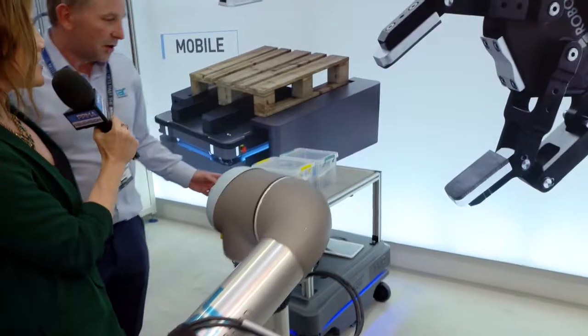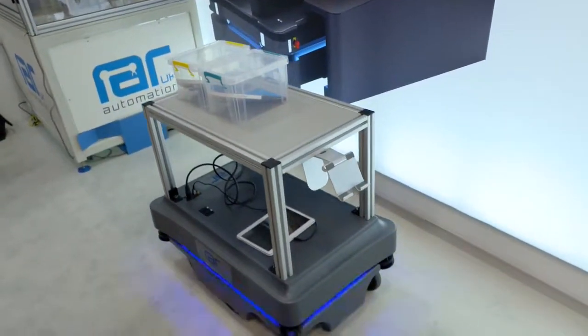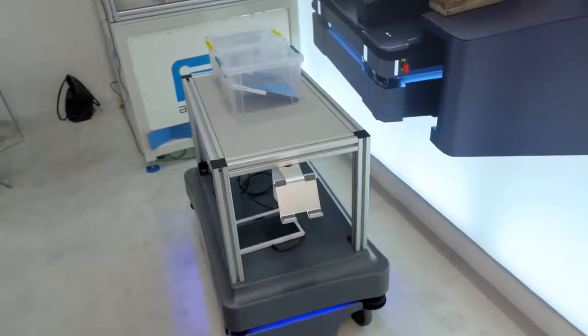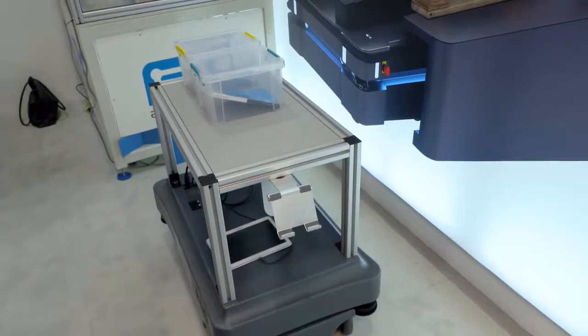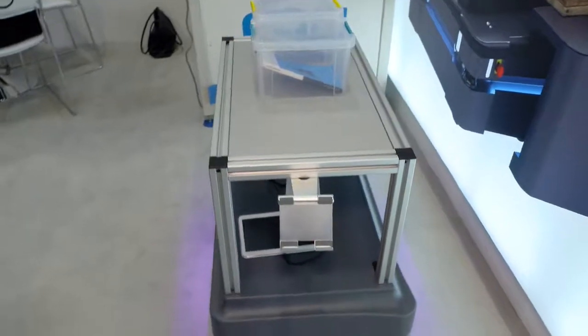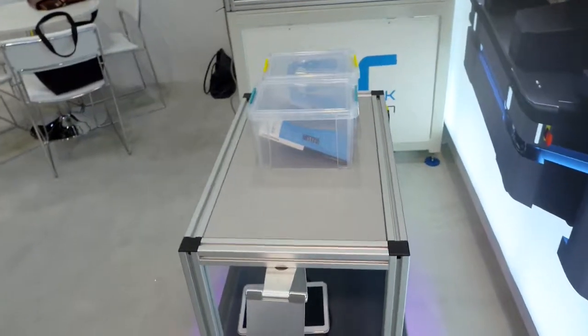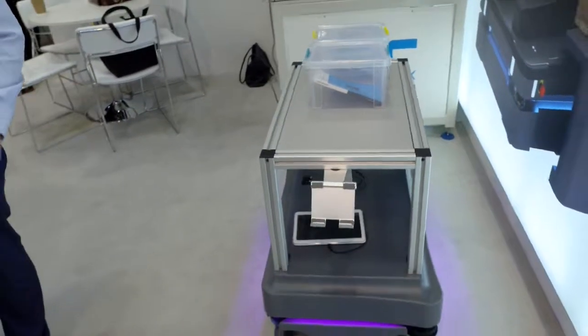So this is called MIR, did you say? This is MIR, yes. This is a mobile industrial robot. So it's used often in warehousing type applications where you want to transport products. So this may be used in conjunction with a robot where we place components on a trolley, or we may tow a trolley or place on top, and we're transporting maybe from stores to the production line and back to the stores perhaps. Lots of applications for that.